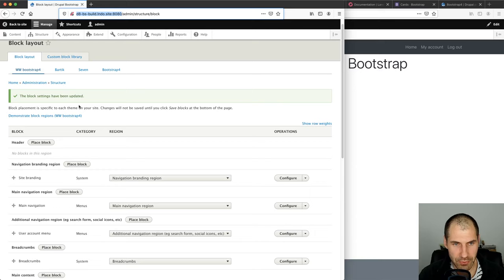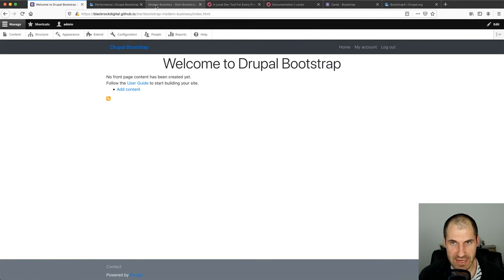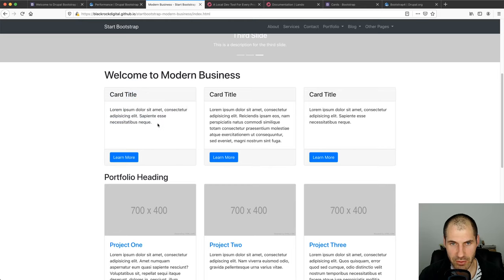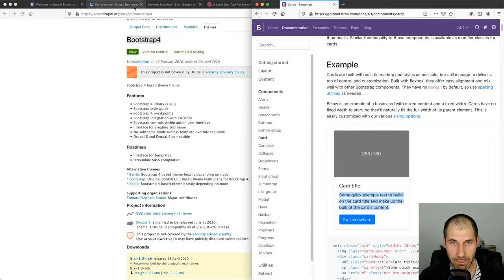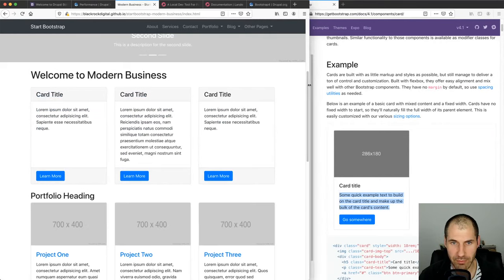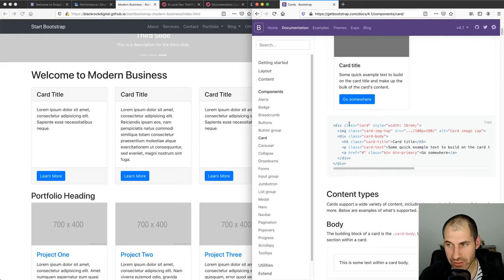Anyway, so now we need to start building things out. The first thing we're going to do is build out this component. So this is a card component. If we have a look here, let me pop that out like that. So this card component is pretty straightforward. You have a card image, body, card body class. So we need to now generate Drupal's markup like this.